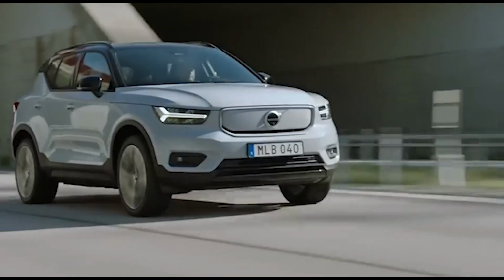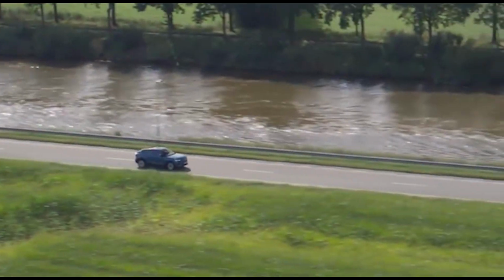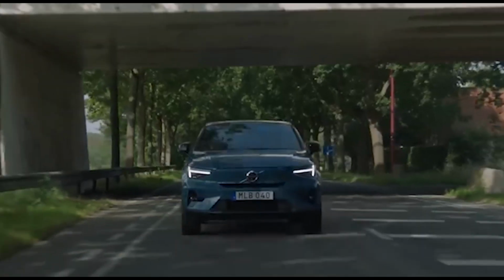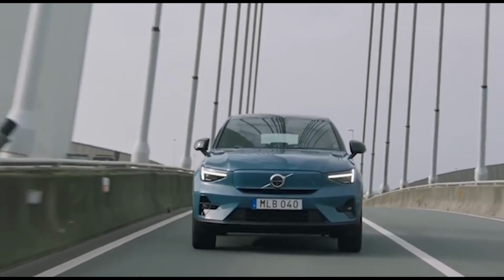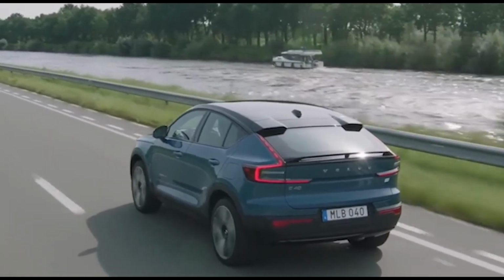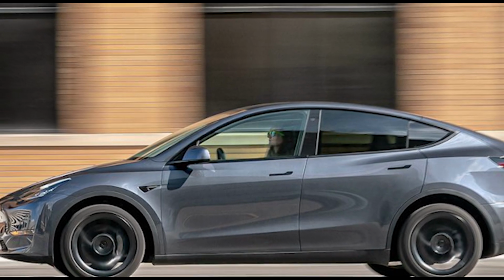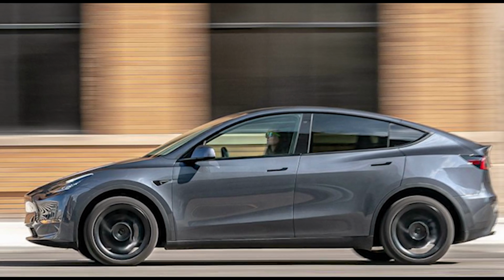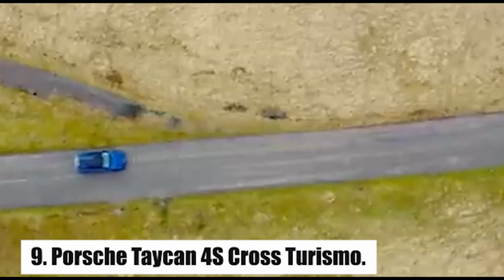With rapid acceleration, a cutting-edge infotainment system, and a luxurious interior, the C40 has a lot going for it. On paper, the 78 kilowatt-hour pack capacity should have enough power. However, the C40 is astonishingly thirsty, consuming an estimated 39 kilowatt-hours every 100 miles. As a point of comparison, the Tesla Model Y Long Range is only expected to use 28 kilowatt-hours per 100 miles.